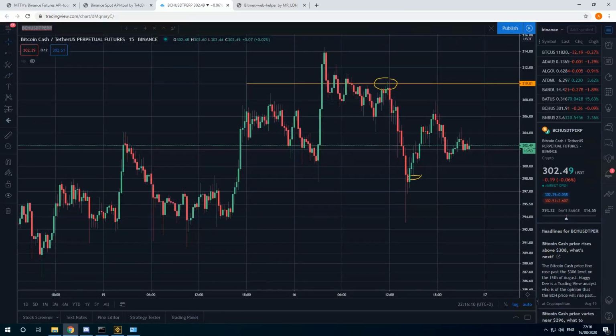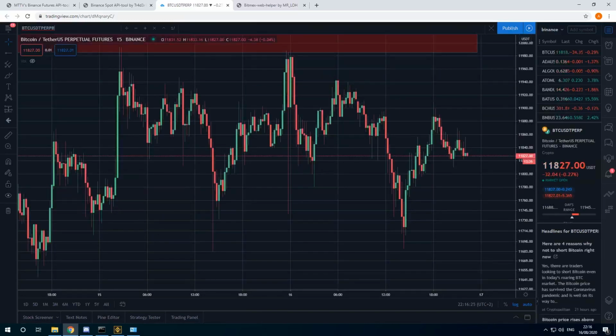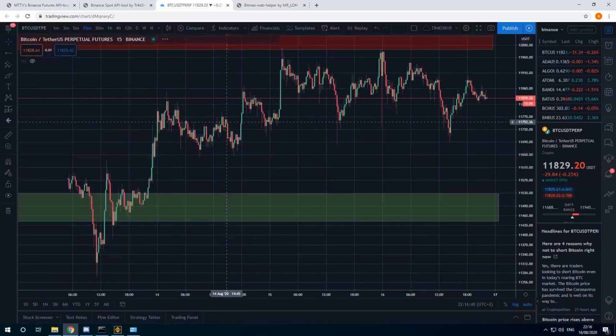I did a few trades on Bitcoin. I primarily trade Bitcoin on BitMax, but I trade some here too. BTC USDT perpetual. There. This should work. Whatever.